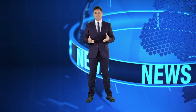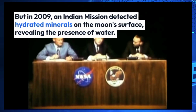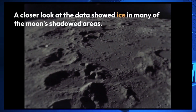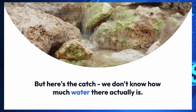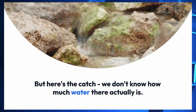The Apollo samples led scientists to believe that the moon's surface was dry. But a 2009 Indian mission detected hydrated minerals on the moon's surface. A closer look at the data showed ice in many of the moon's shadowed areas. Almost a decade after the initial deduction, even more water was discovered in the sunlit regions of one of the moon's craters. So there is water on the moon, but we don't know how much there is.